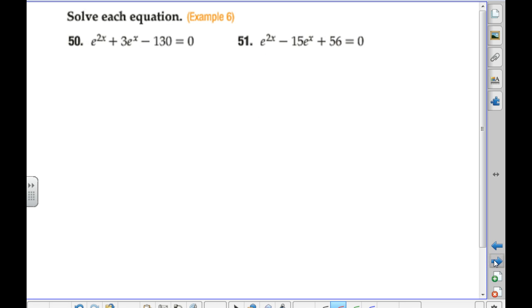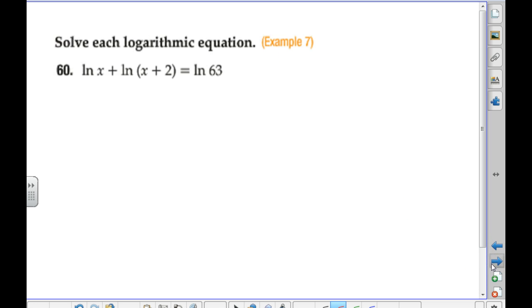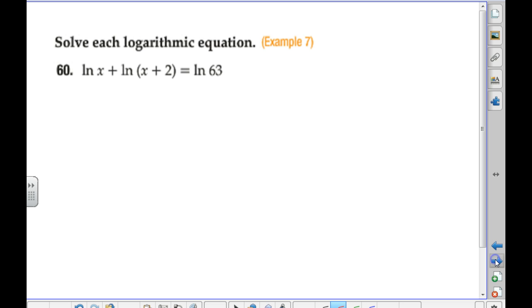All right, what about these? Can you read these okay, guys? Remember on these, kind of check that your answer works. Check with us. Was there one that was hard to read? Everybody all right? Do we need to do any of those, or are you okay?